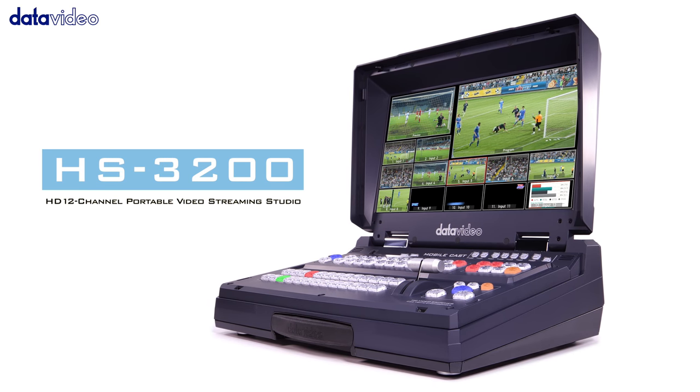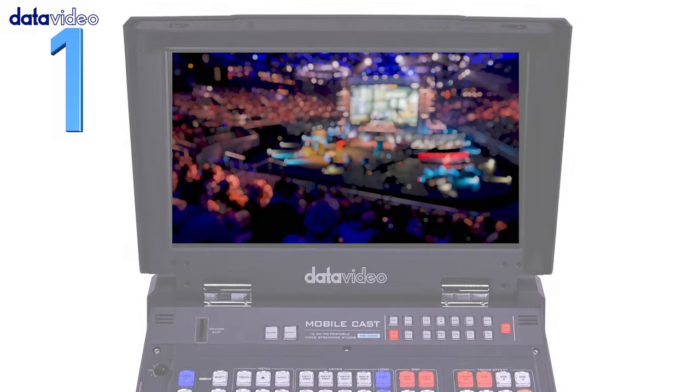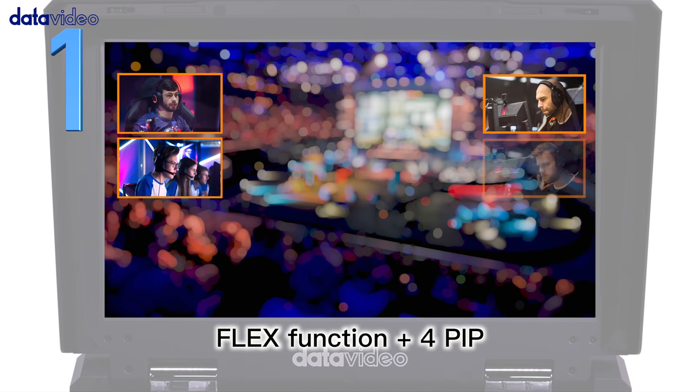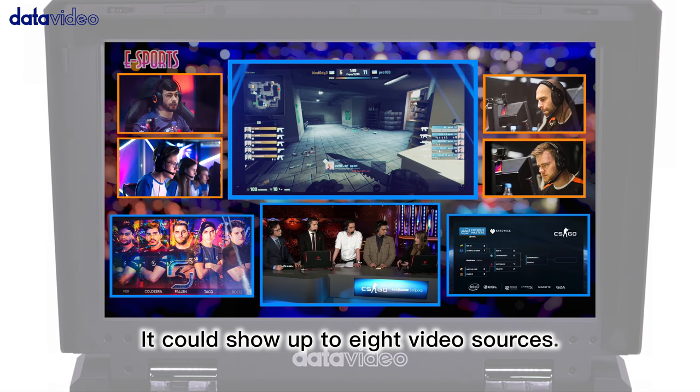HS-3200 HD 12-channel portable video streaming studio. Top 5 features. 1. 4 video sources can be displayed using the flex function, along with the 4 available picture-in-picture windows, giving you the ability to present up to 8 video sources at the same time.